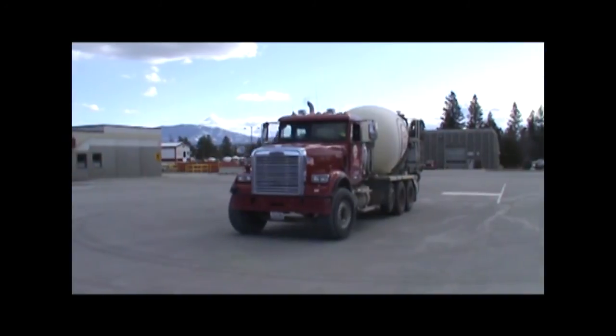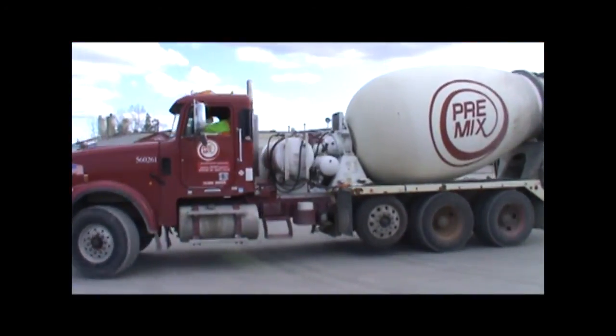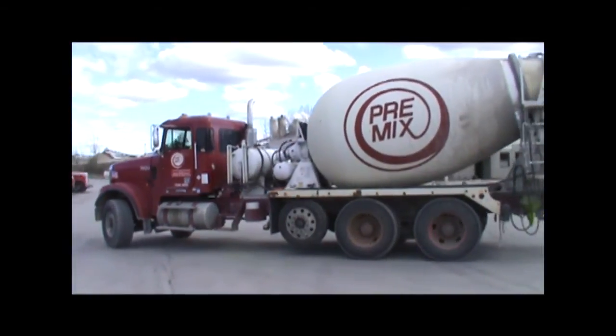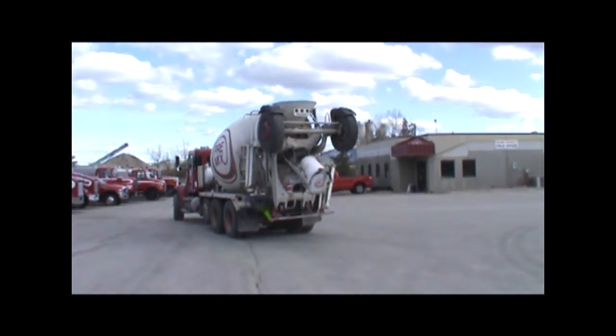Oldcastle Materials wants to have the safest fleet on the highways and roads. This inspection is part of achieving that goal. With your efforts and this inspection, we can ensure our vehicles can roll down the road safely.